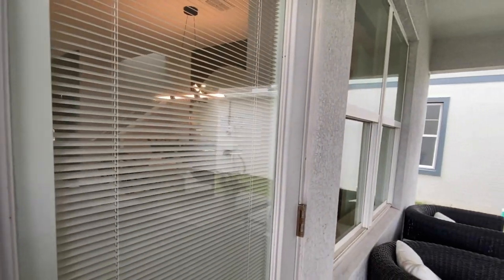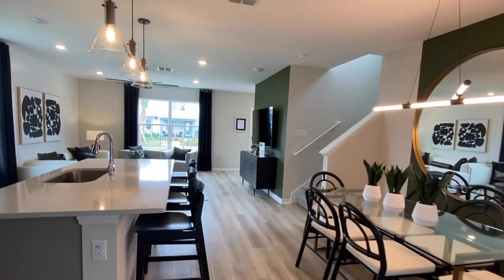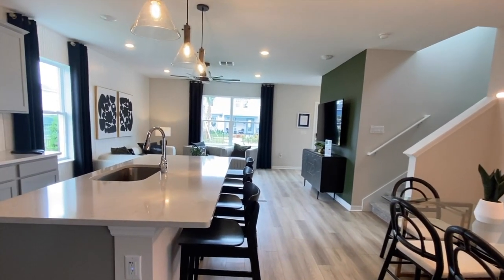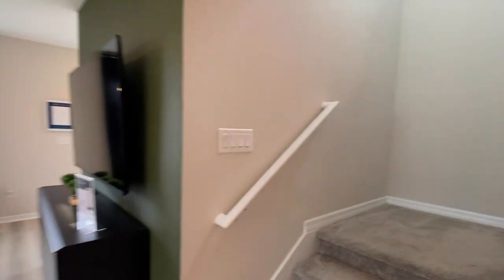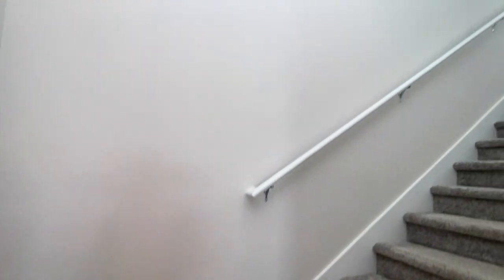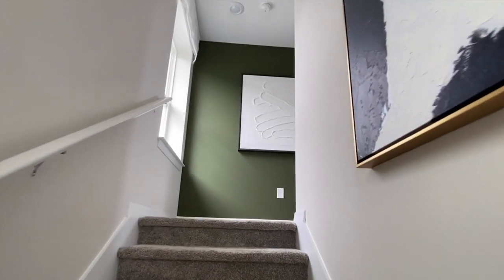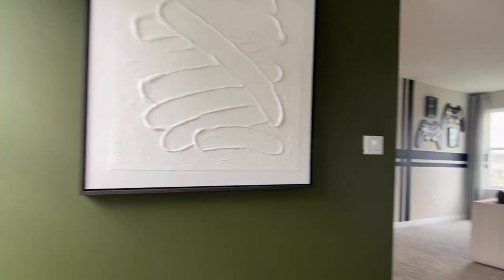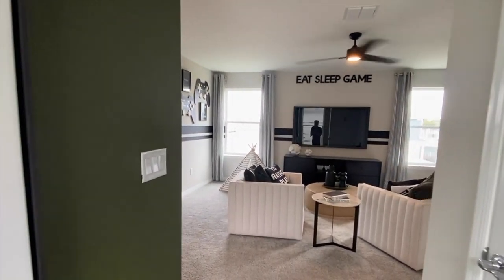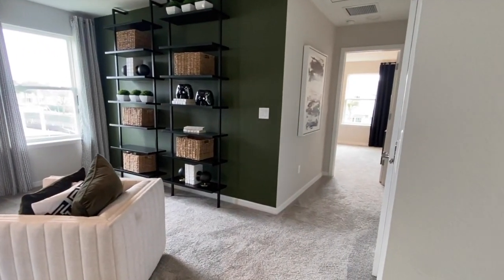If you're looking for a quick move-in, there are a couple homes available in this floor plan. One's priced at $529,390. It has the farmhouse exterior with the front porch. And then there's one with the modern front glass door priced at $535,990. Each home has different selections. If you build, you can pick your own designs.